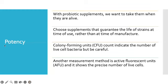Okay, so third one is potency. This was really interesting to me: as we're choosing our probiotic supplements, we want to take them when they're alive. They're no good to us if we take them when they're dead. So we need to make sure that we're choosing supplements that guarantee the live strains at time of use rather than at the time of manufacture.